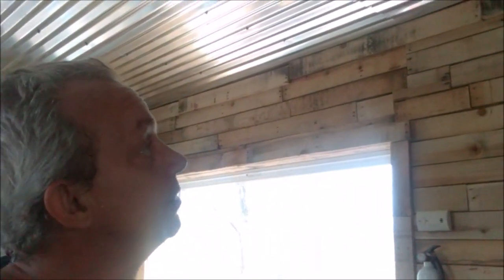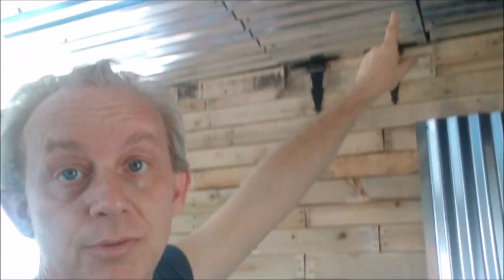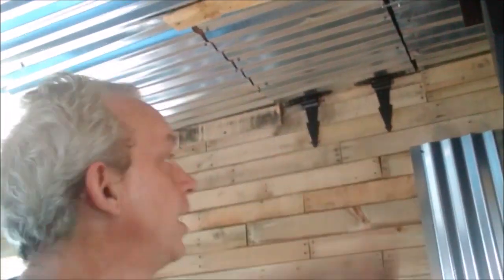Okay, so I think my day's project is done. I got the trim up. I don't know how well you can see that in the camera, but it's just another piece of pallet wood on top of the pallet wood. Got the hatch installed. We're still debating whether we want to trim it out the rest of the way.